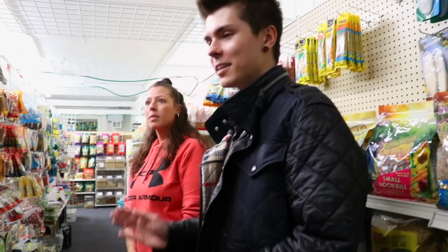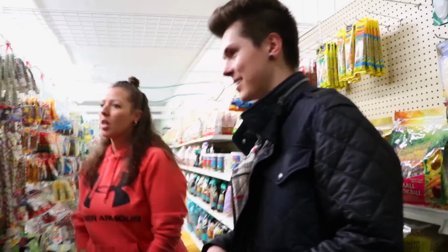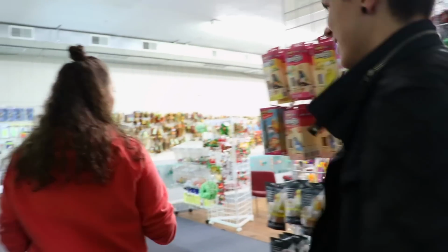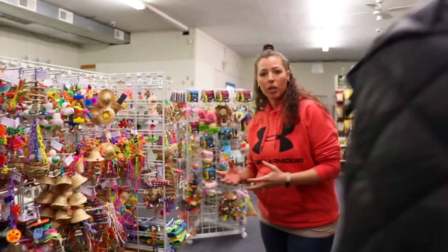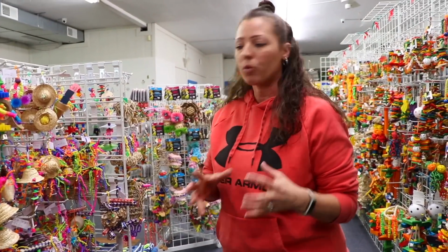Yep, for perches. All right, so how about like toys to put in there? We do need lots of toys. Yes. So a variety of toys. You should have wood, rope, shreddable, noisy, elastic. The more variety they have, the better it's going to be to help to stimulate them. With a lot of your toys, you can also incorporate them into being foraging toys by hiding any kind of dried fruits, vegetables, nuts, anything dried into them.